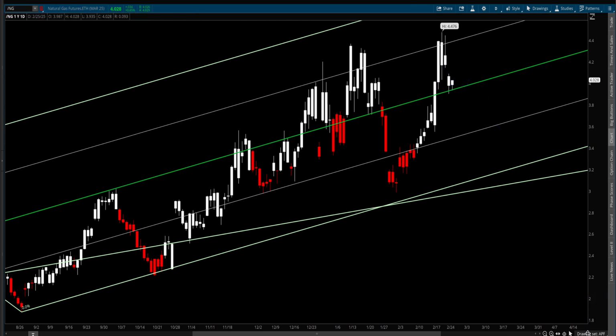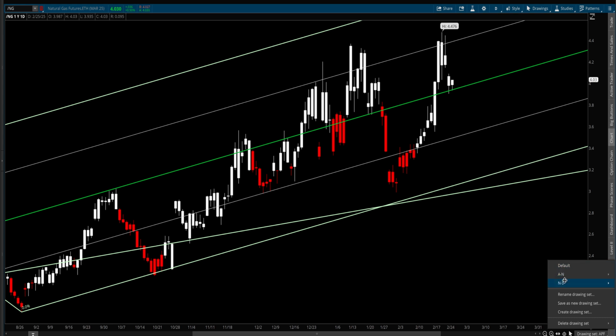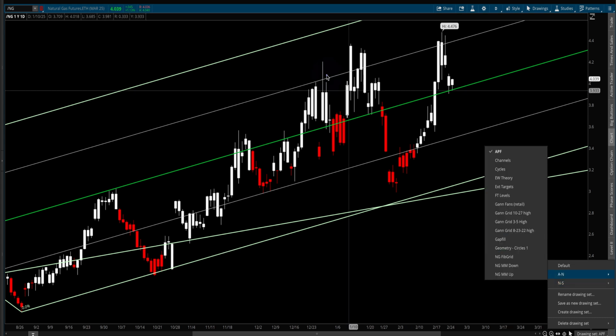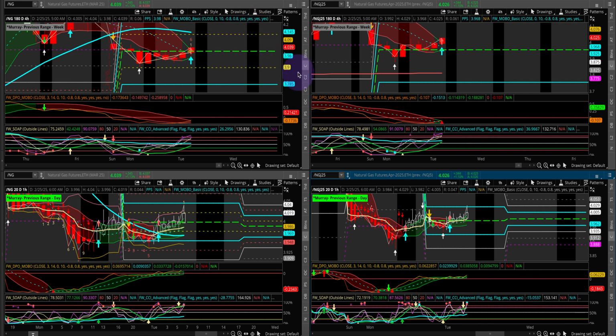Is there anything else on the geometry chart that's interesting? I've got my gap fill already in there. It could get filled today. I don't really see anything on the swing chart. No, I don't think anything really important here. Let's go into our midpoint chart. So I have both contracts here. I've got the April.